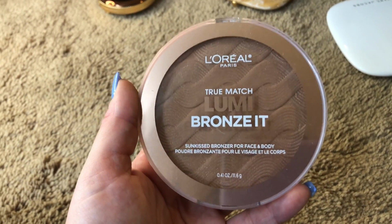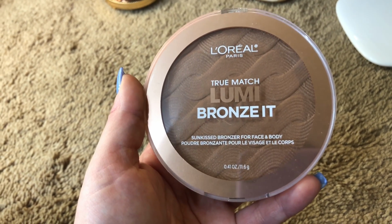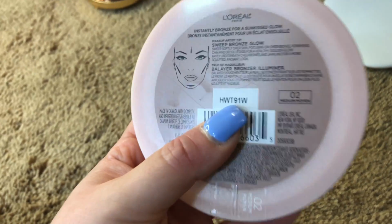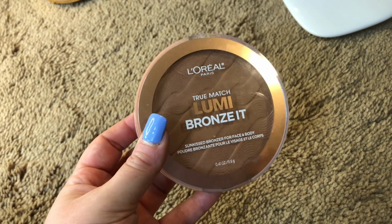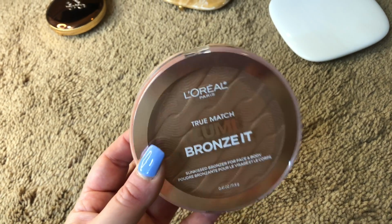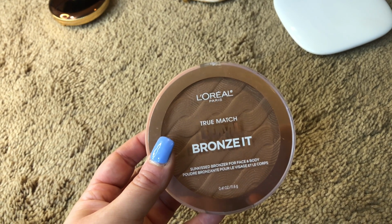From L'Oreal Paris, I have the True Match LUMI Bronze It Sun-Kissed Bronzer for face and body. It has a nice gold fleck in it as well, so you don't have to put highlight on top if you don't want to. It's in 02 Medium. Here is what it looks like blended into the skin a little bit. I have been in love with this from the first time I used it, and you can use it a lot, and there's so much product in here. It looks like I haven't even touched it, but I promise you I have. I'm definitely going to keep using this, and I'm going to hold on to that. I love, love, love the formula.